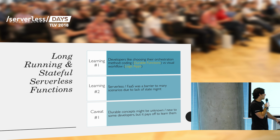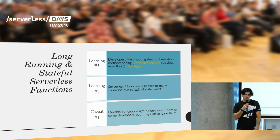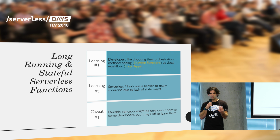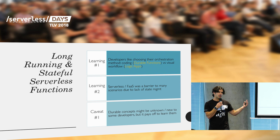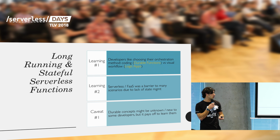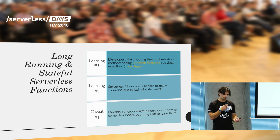One thing I recommend is the concepts. If you haven't seen, durable functions is built on top of the Durable Task Framework. So if you haven't seen that before, there are some new concepts there, like the orchestrator, the activity triggers, and all that. But it's worth learning them. I think it puts a lot of power in your hands as a developer.